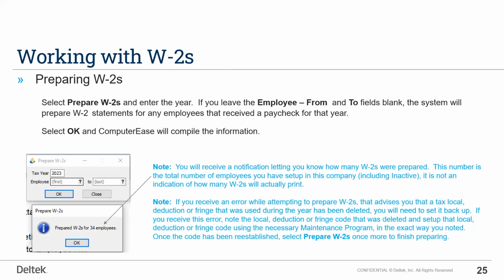When you're ready to do your W-2s, you're going to start with prepare your W-2s. You're going to want to leave the beginning and last blank, and it's going to come up and show you prepared for how many employees. This is not necessarily the count of forms that you're going to require. This is telling you how many records that it read. So it's going to read all of the employees that have been in your system that have not been removed. So this number may be much greater than what you're going to need forms for.